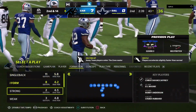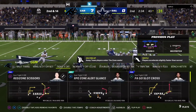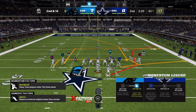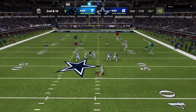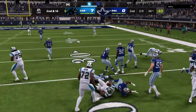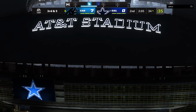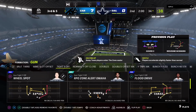Really good completion. Keanu Neal, strong in run support as he comes up from his safety position to pop him behind the line. They'll have to deal with a 2nd and 14 now after the loss. Back to throw, Darnold. And he's got the hook up to Moore. 8 yards on the completion, but now they face 3rd down. A gain of 8 yards. And it's 3rd down. 2 minutes on the clock, 2nd quarter, 7-0 ball game.